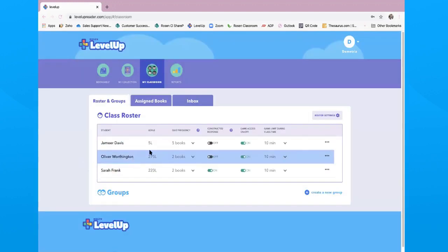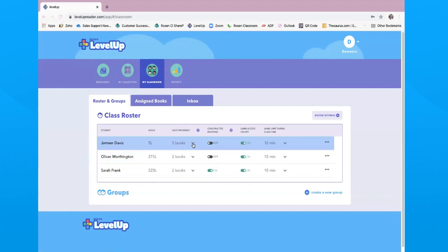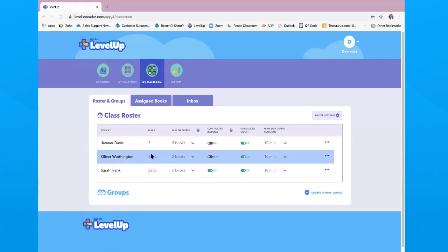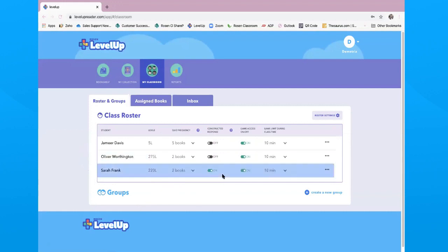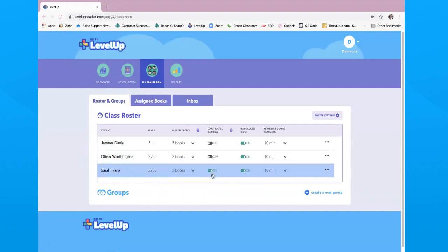Again, in the classroom, I can see immediately where my most recent Lexile levels are. I can tell the system, please don't ever give my kids quizzes at the end of the books, or I can say after every 5 books for this student who is working hard to read but reading on a lower level. I may say after every other book for kids who are reading a little higher level. I can also say I would like a constructive response at the end. Maybe not all of my students are ready for that, but maybe Sarah is, and I can put that on.